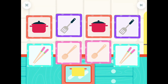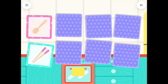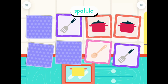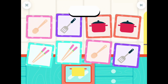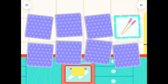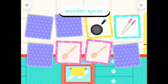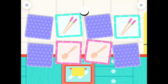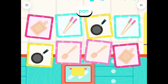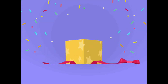Let's play memory cards and learn about things in the kitchen. Tap a card. Chopsticks. Wooden spoon. Pot. Spatula. Chopsticks. Let's play again. Chopsticks. Cutting board. Wooden spoon. Pan. Congratulations! Pan.